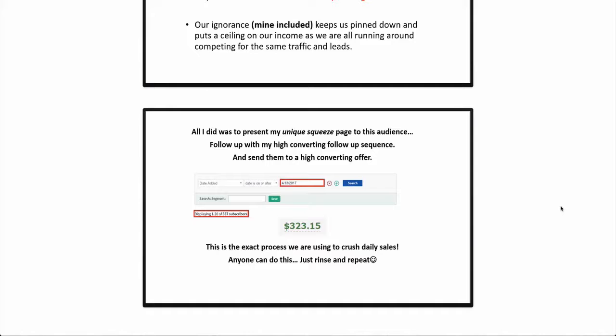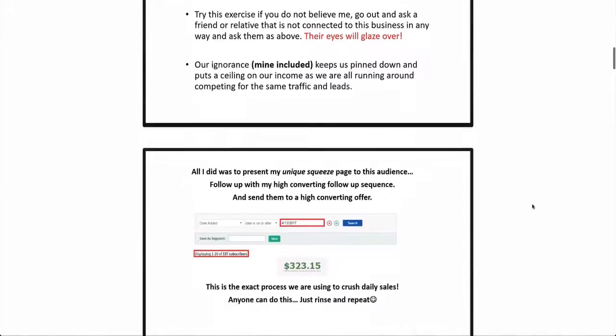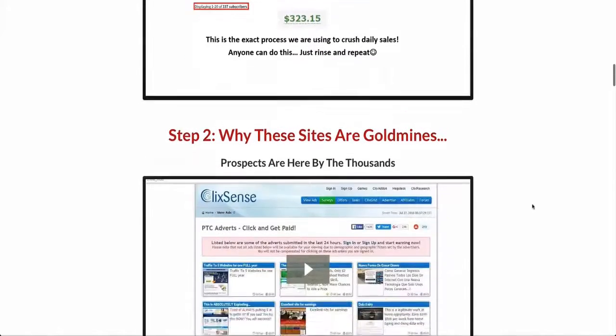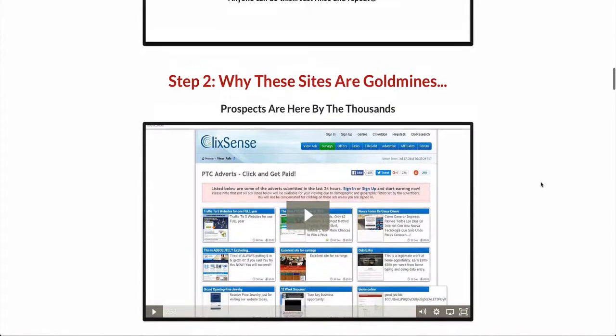Now, this works, and the traffic sources that they're going to be showing you how to set up work as well. Now, I'm going to tell you this: the quality for some of these traffic sources, and we'll just look at this video here, ClickSense, for example. This is one of many sources that they're going to be teaching you about, but ClickSense is a paid-to-click advertising network. So what's going to end up happening is you're going to get emails, you're going to get signups, and different things like that.